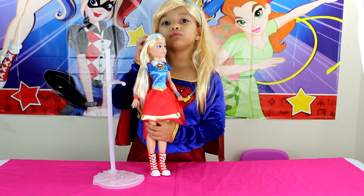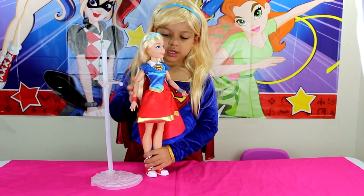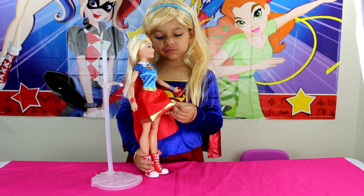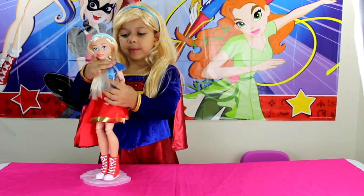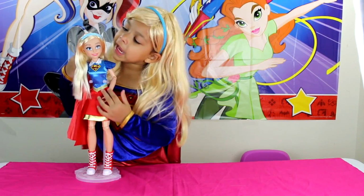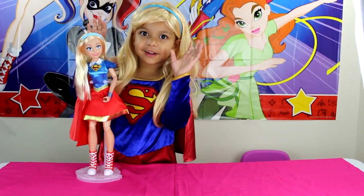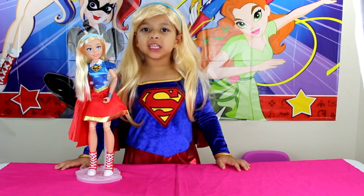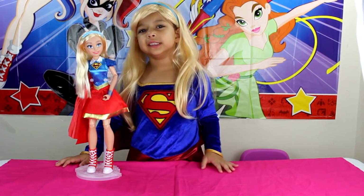Her hair is really, really soft. She has her blue headband on. Her clothes are made in really thin material. The cape can also come off. She has a pretty face. And for the eyeshadow, it's glitter. And she has pink lipstick. And her mouth is a bit open.